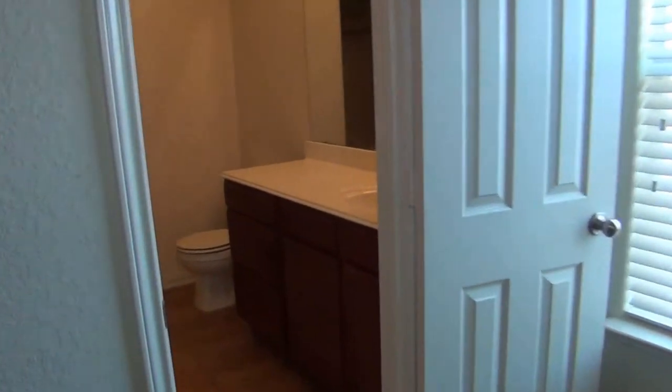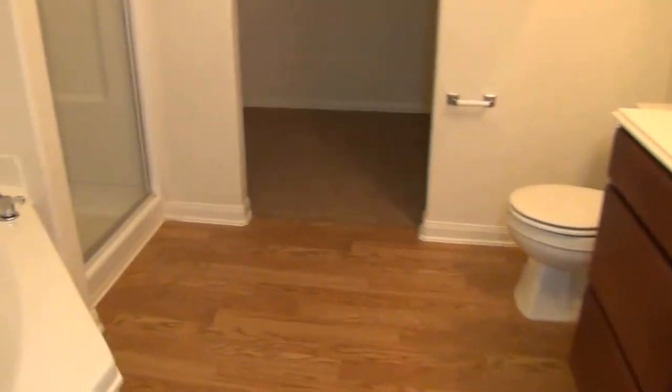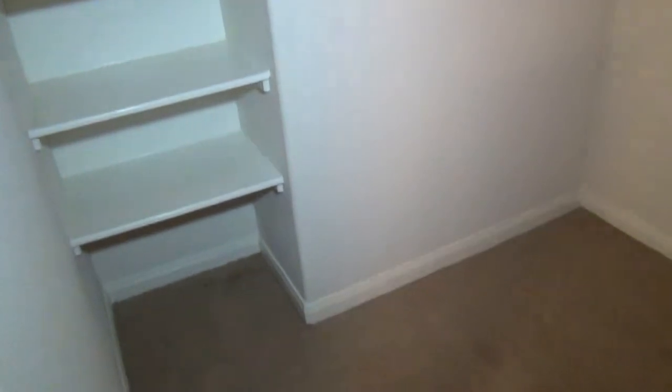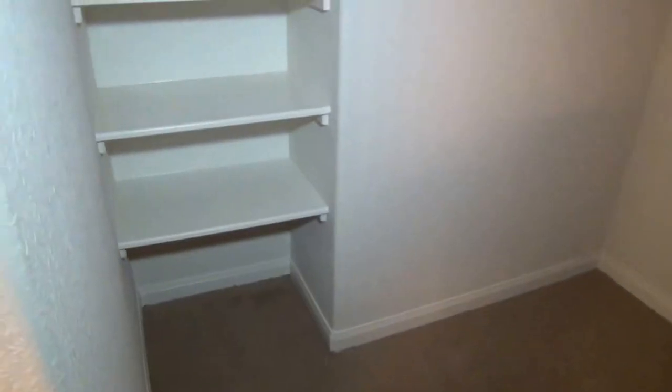And then we have the master bathroom with the sink, commode. We've got a nice deep garden tub, which is perfect for relaxing after a hard day at work. And you have a separate shower. And then here we have the walk-in closet. This is a good size, I'd say about 6 feet by about 8 feet. So you definitely have a lot of space here. You can also put a little divider curtain, one of those curtain rod types, to close this section off from the rest of the bathroom.